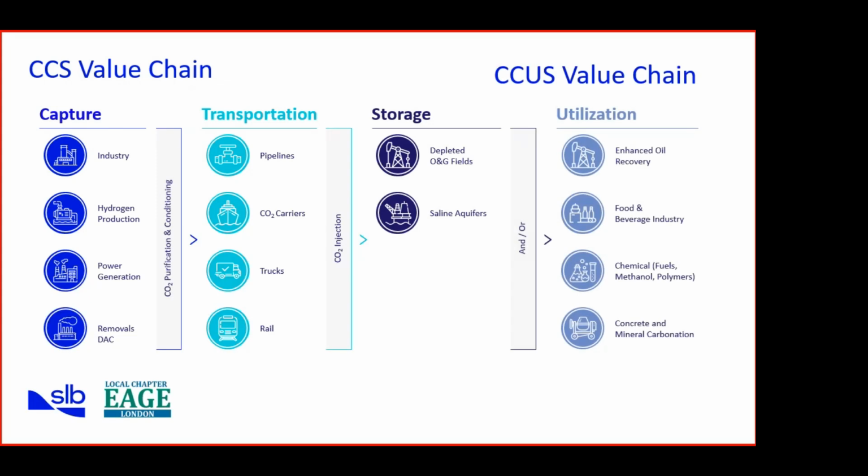Now, sometimes you'll see CCUS. In this case, the U is standing for utilization. Utilization is basically when the CO2 is being recycled. For example, the CO2 will be captured, but then it might be used to make your fizzy drinks, in your beer, or in your food or chemicals, or to make building materials such as concrete. We also use CO2 for enhanced oil recovery, where we actually inject the CO2 and flush out the remaining oil from a depleting field.